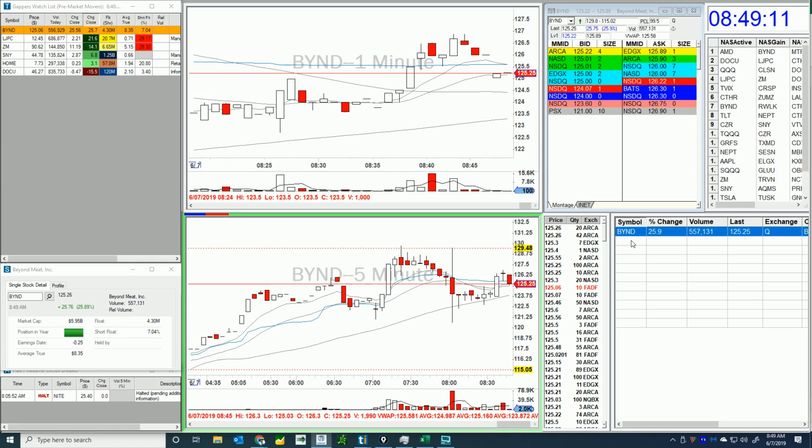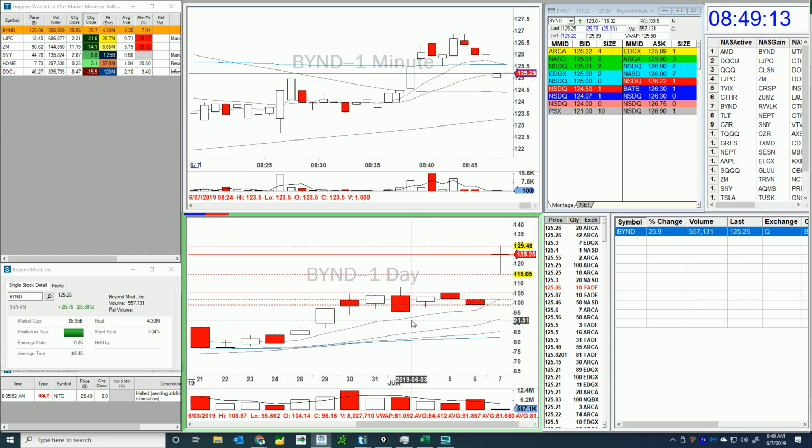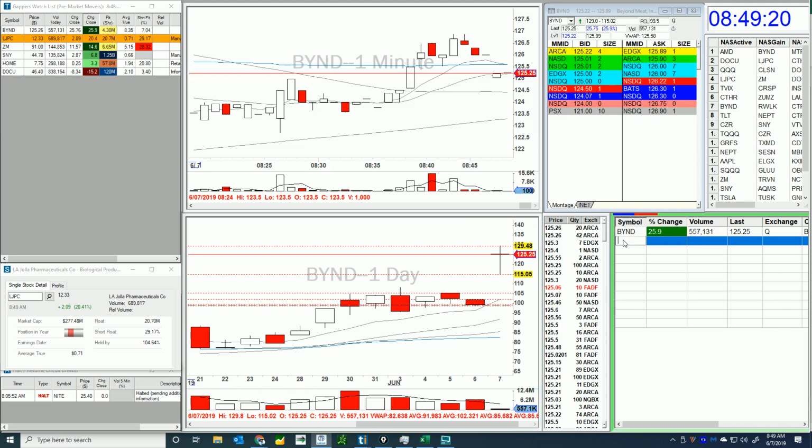All right, guys, so that's it right there. In regards to levels, I put them on here already because we only have the all-time high of 129.48, and then the low of the pre-market 115.02. So we'll put that on there, save us some time later.